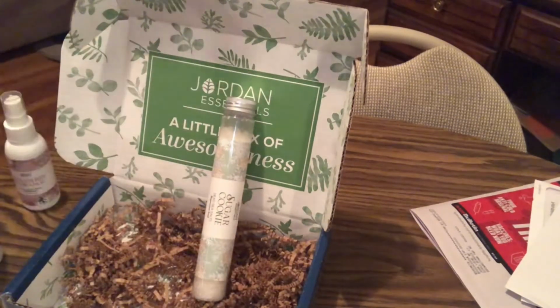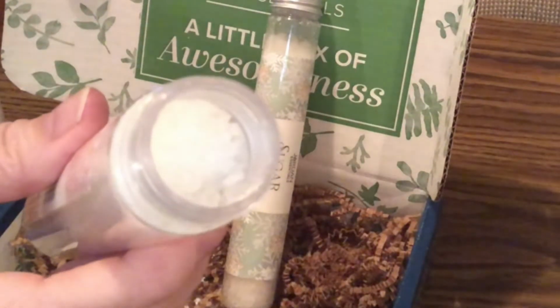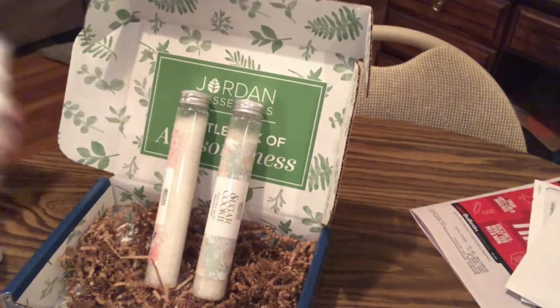Okay, so that was the sugar cookie. Now let's go ahead and try the cranberry orange. Oh yeah. Oh my goodness, yes. That one smells really good too. I'm not sure that I've ever had Dead Sea Salts with these scents before. Man, those smell really nice.